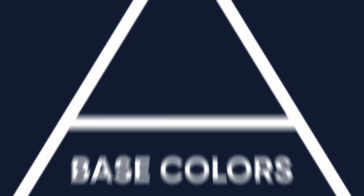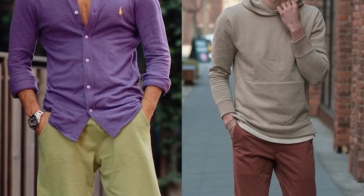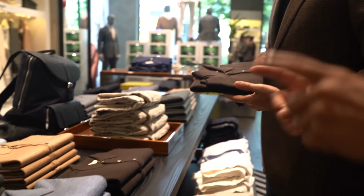Now beyond the base, we have accent colors. These are going to be colors that you like, ones that work for you and your skin tone. Colors that are perhaps in season or maybe fashionable. Now in general, I like to keep my accent colors with items that I do replace in my wardrobe every few years. Shirts being the most common example. Don't be afraid to pick them up in your trousers or even in a casual jacket.